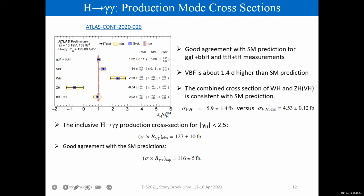And slide 12 is about the cross-section measurement for the 5 main production modes. We can see that the measurements have good agreement with the standard model prediction for the ggF plus bbH and ttH plus tH. And for the VBF, it's about 1.4 sigma higher than the standard model prediction. And the combined cross-section for the WH and ZH is consistent with the standard model prediction.